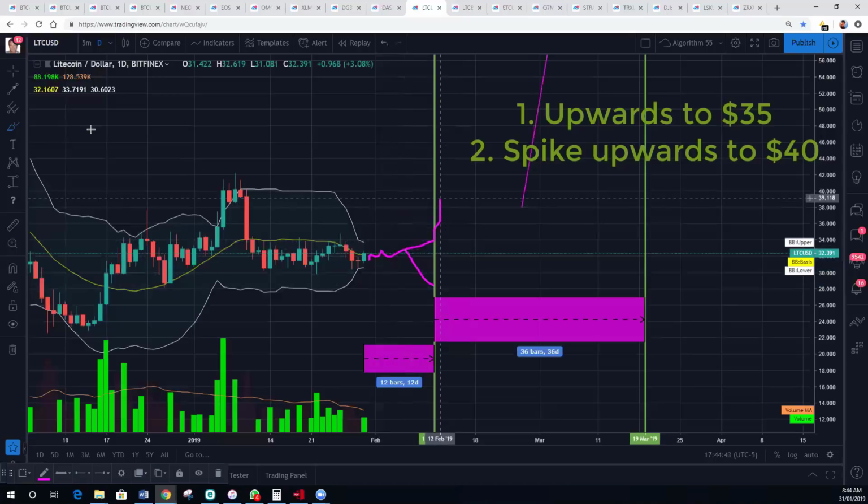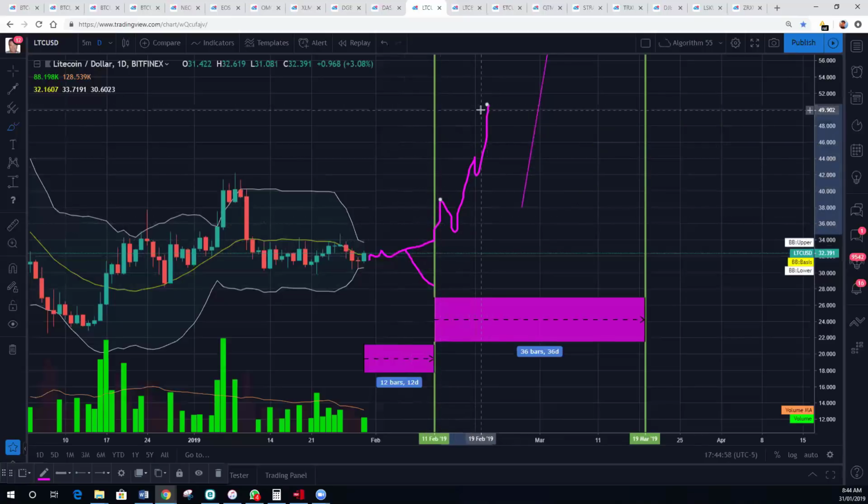Then the third step is that we want to see Litecoin come back, almost touching that $35 again, and then it shoots up in 9 waves. With this wave here, that one there, wave 1, wave 2, 3, and over a period of 40 days, it's going to move up to 191. That is what we see in our data.